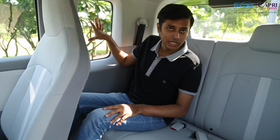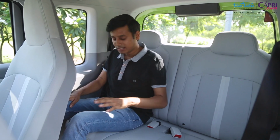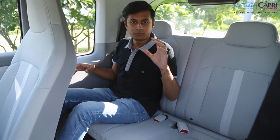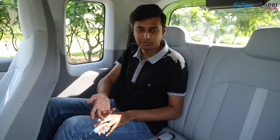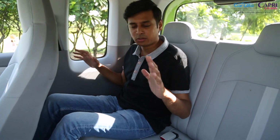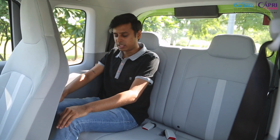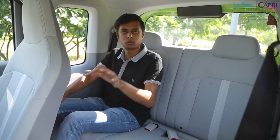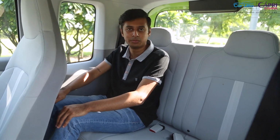The window is wide, giving us good amount of light inside. This is not an openable window, but it liberates enough amount of light, giving you an airy feeling on the inside. The rear seat misses out on a few key features, like there's no cup holder, there's no rear AC vent, but despite all that, for city use, this is a very comfortable cabin. You do sit a bit knees up, but for the short runs that this car plans to do within the cities, I don't think that should be a problem.